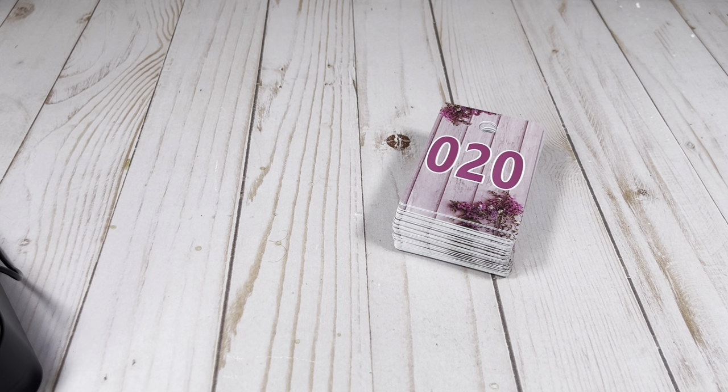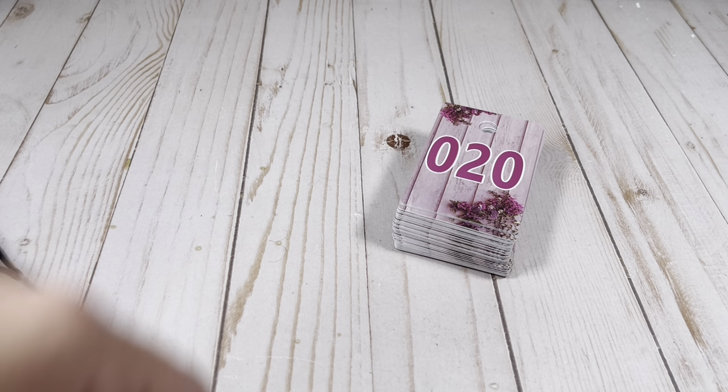Okay. So last week we made it through 100 pieces. That is not going to happen today. I can tell you already because I feel slow today.